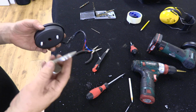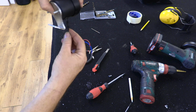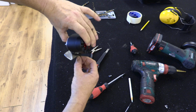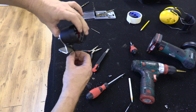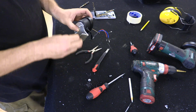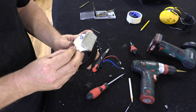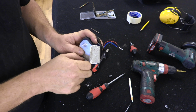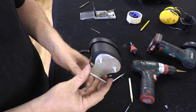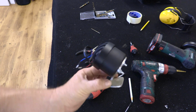So when this goes on this bracket now, the wire can tuck down. We'll make a hole in that holder. So when you look at the back, you won't see any wires coming out. I hope all that effort was worth it. And we'll do something about these exposed bolts. And this will be black, obviously, as well. There you go. Let's have a look on the bike.